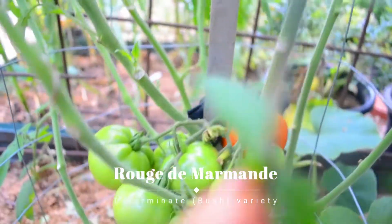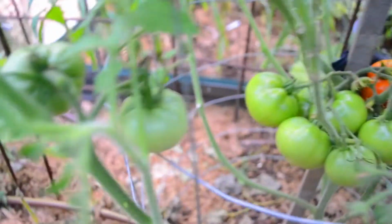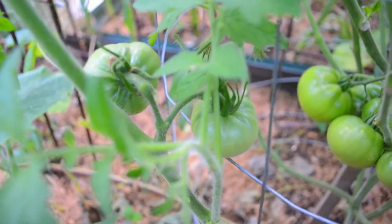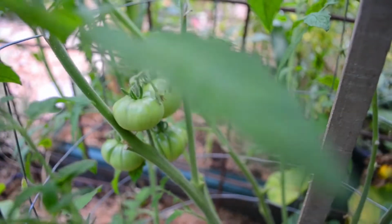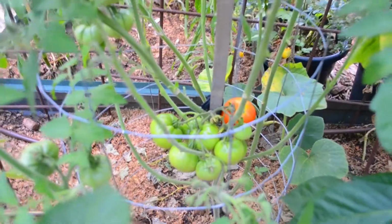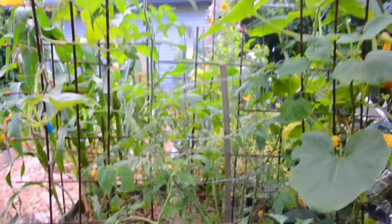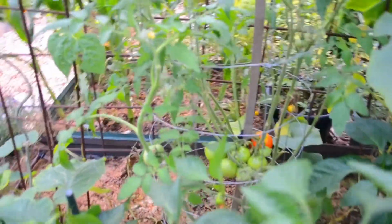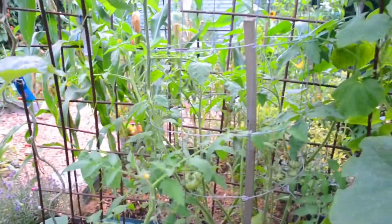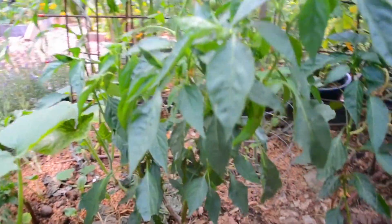I just have to show you the Rouge de Marmande. Another fancy French tomato. Another dwarf bush variety. Really productive. Let me show you where that's planted. It's sandwiched between our two arches, which are covered in pumpkins. If I planted an indeterminate variety, that would just be too much for this space. So these bush varieties are just perfect. They're not too competitive because there's just so much going on in this bed.